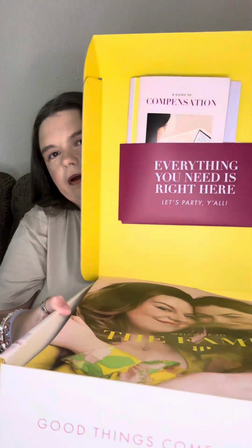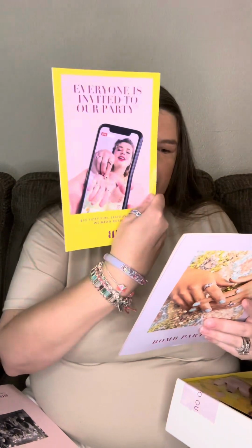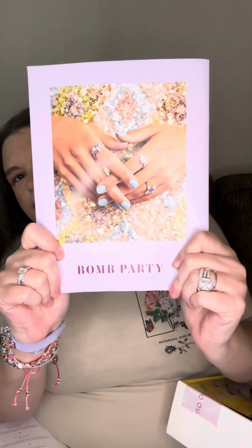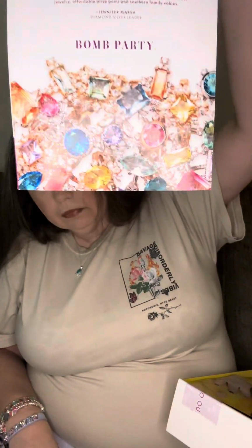And this is what you see. Paperwork. And then these are the owners, they're sisters. So everything you need right here. Guide to compensation. Everyone is invited to our parties, and it has some of the things on there. Getting started guide. Look at the picture on the back. That's so pretty. Look at this one. That's pretty. Okay, that's nice.